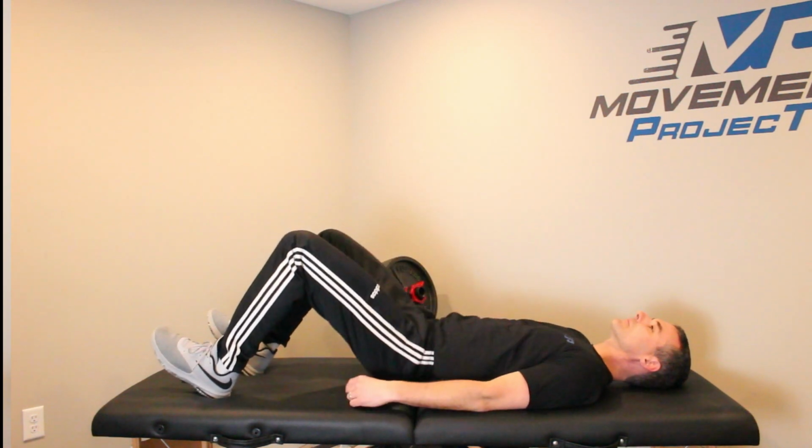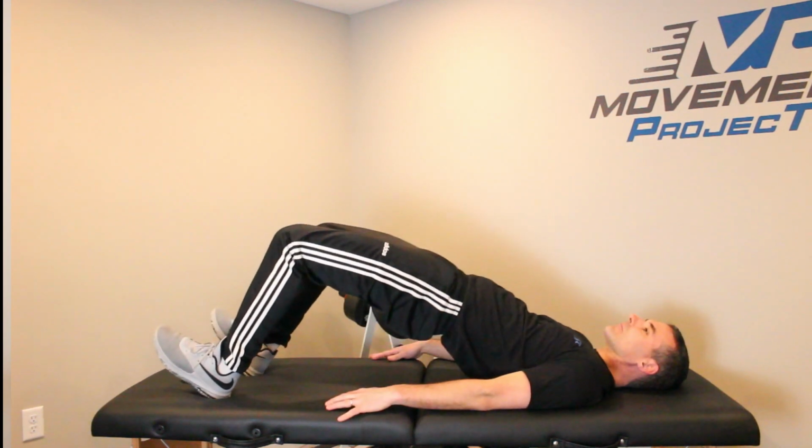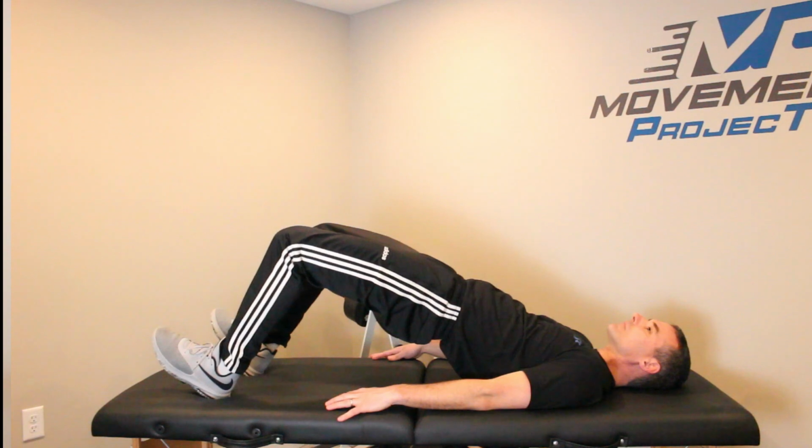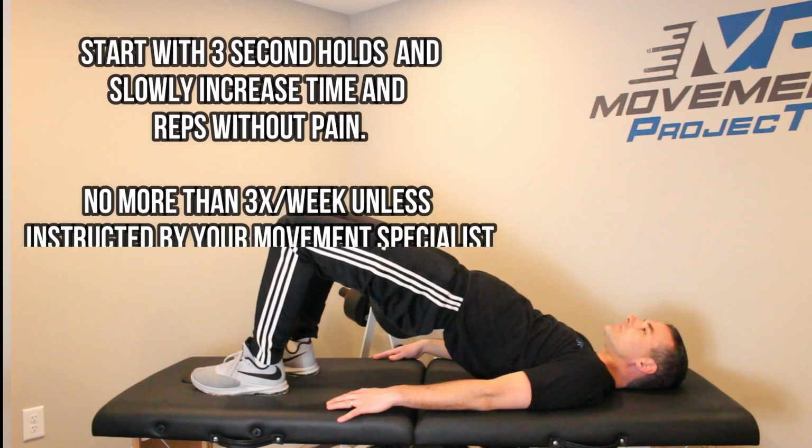If you want to have your feet flat, you can. Just make sure all your weight's pushing through the heels. The further away from your body you put your feet, the more emphasis goes to the hips and the less to the knees as well. Also makes it more difficult.